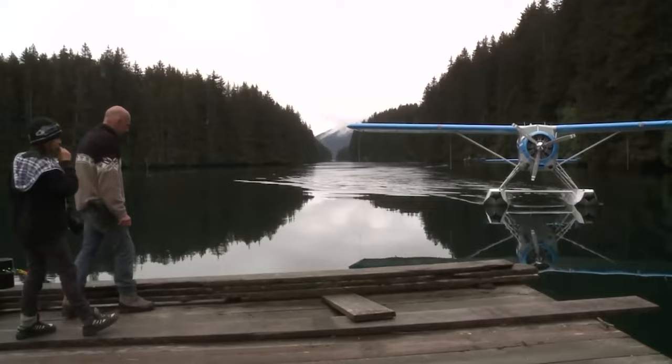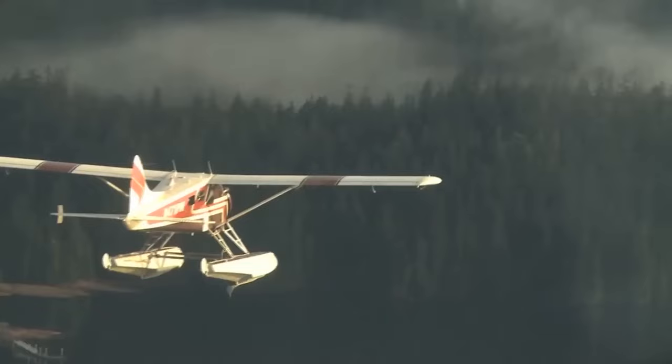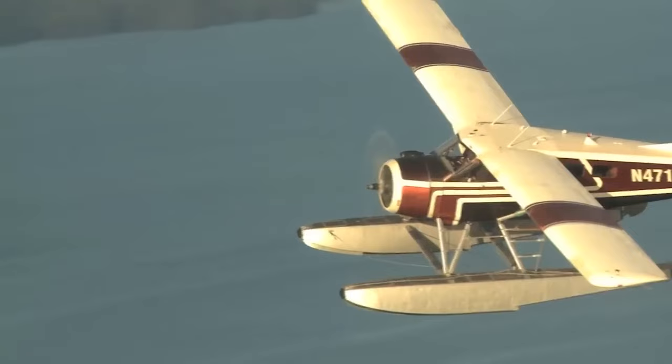From delivering essential supplies to remote communities, evacuating patients in critical conditions, aiding in firefighting, and search and rescue missions, to enabling wildlife research in hard-to-reach areas, this plane is at the heart of it all. Welcome to the history of the de Havilland Canada 2 Beaver.